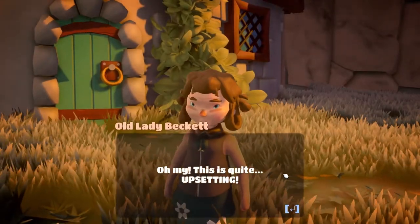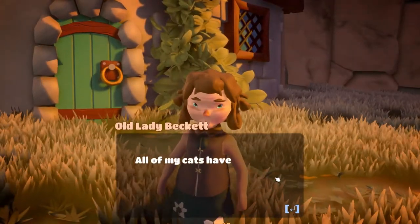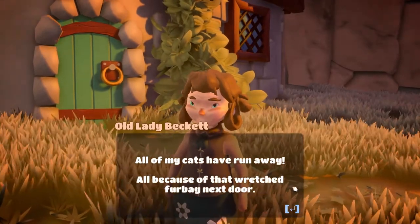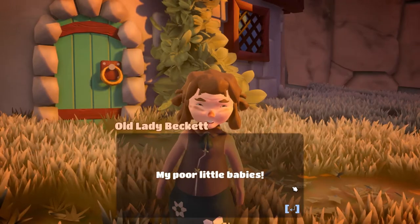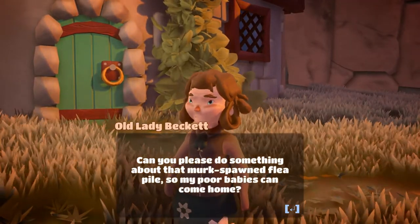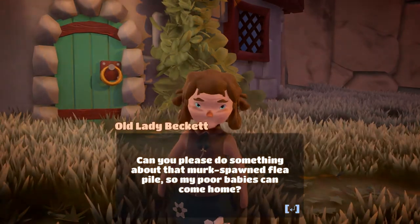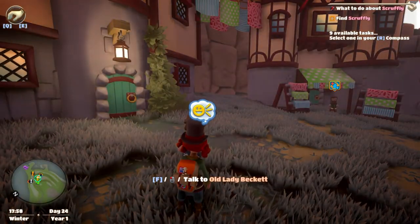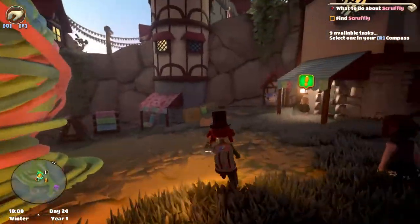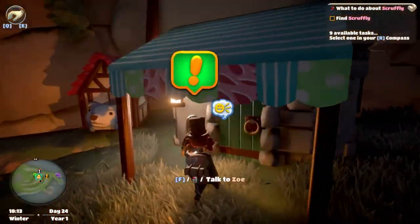Oh my! This is quite upsetting. All of my cats have run away, all because of that wretched fur bag next door. My poor little babies. Can you please do something about that Murk-spawned flea pile so my poor babies can come home? Okay.